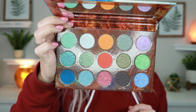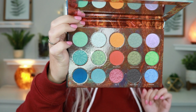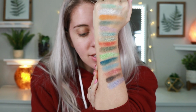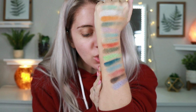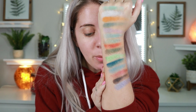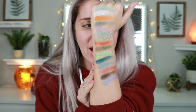So, what is the new Fire and Ice palette? Welcome to the Fire and Ice, Quirky Iceland. Warm and cool tone, 15 intense eyeshadows formulated with extra fine pigments for stunning color payoff. 7 majestic mattes, 6 glimmering shimmers, 2 dazzling duochromes, all inspired by the land of fire and ice, infused with cloudberry seed oil to help moisturize and protect your skin, cruelty-free and vegan.